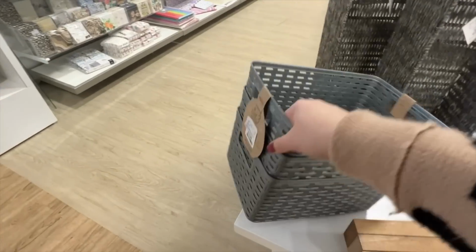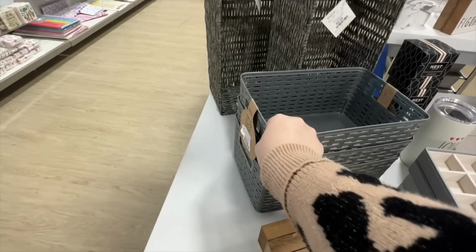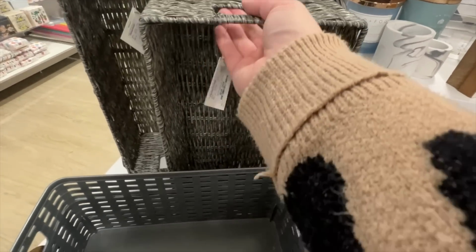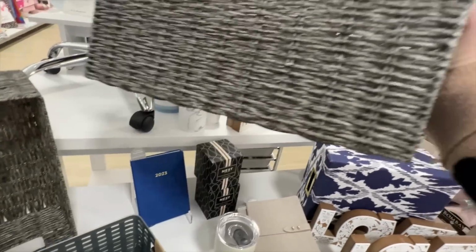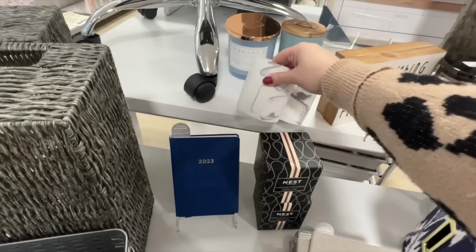This set of 3 baskets was $15. Very nice for bathroom organization under the sink, in the drawers in the bathroom. And then this basket right here was $10, which I thought was a good deal for the size. I love using these baskets for organizing, and we'll see some later too. I use them for everything from my office organization to organizing my kids' snacks.